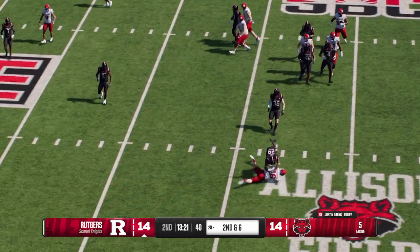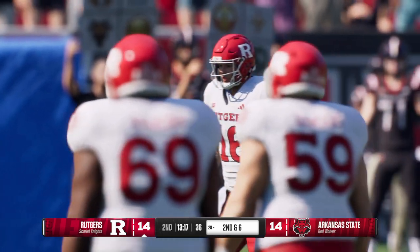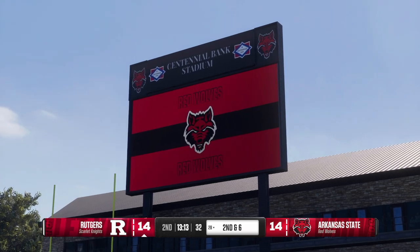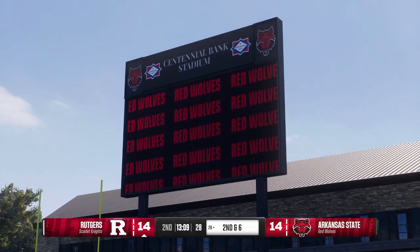Yeah, in the last drive, nothing really clicked. No rhythm, got off the field really, really quickly. They need to put something together here, Palmer. Yeah, David, bad execution on that last drive, so they've got to take a collective breath and start playing like a unit on this drive.